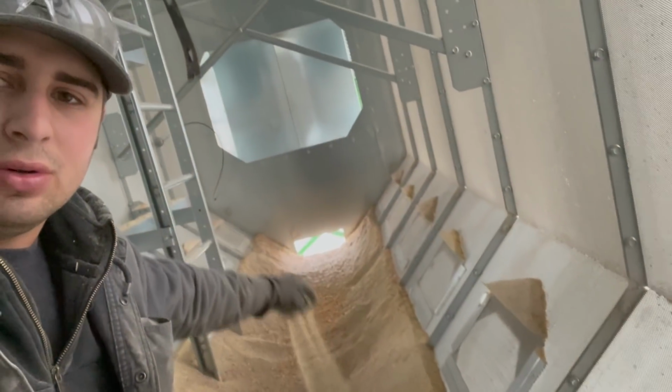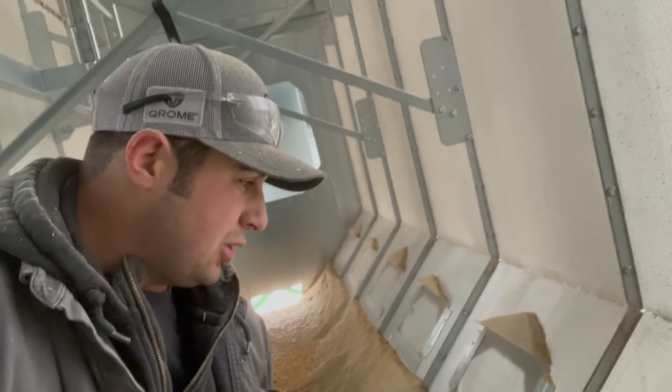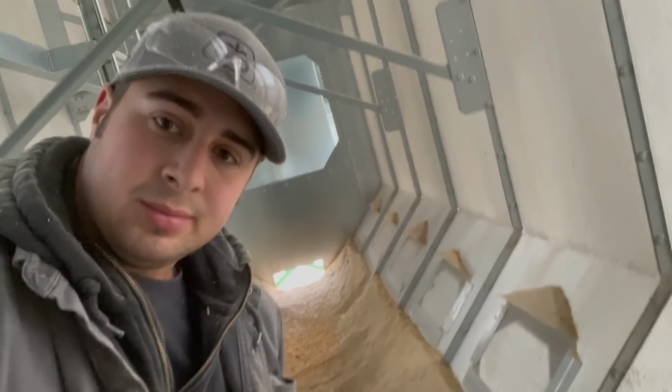And they got a nice clean out door I can shove all this stuff through. A lot easier to clean than our old Easy Dries, that's for sure. Pitter patter, let's get at her.